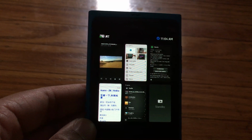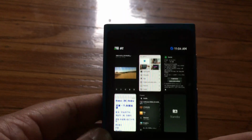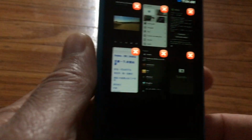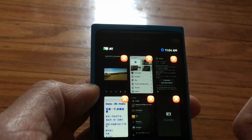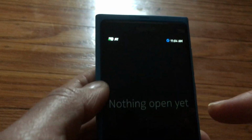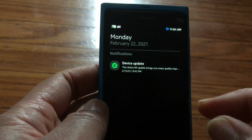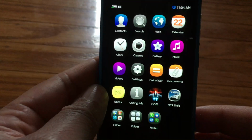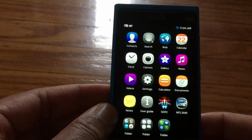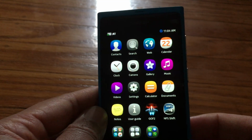I talked about some memory issues with reading PDFs, but this app switcher is excellent. It holds everything in the exact same state that you were last. Let's close them all out. Okay, so nothing's open right now. And it's that easy to access the different apps that you had open previously. But yeah, it's a pretty decent device.